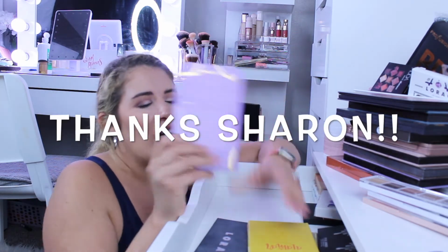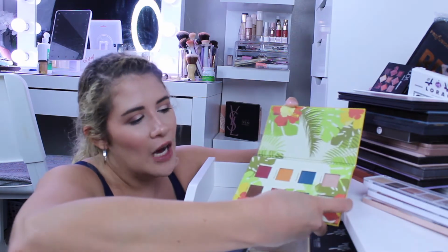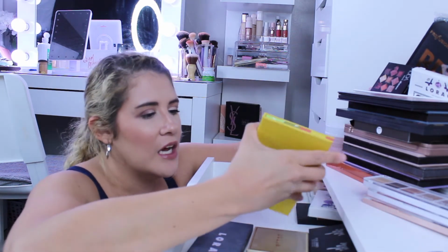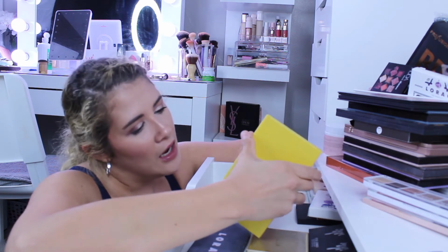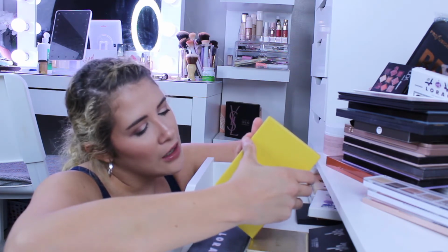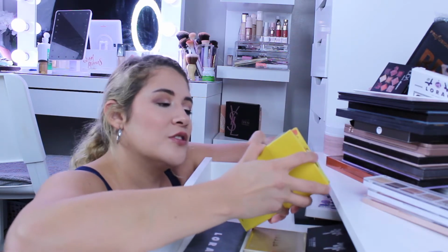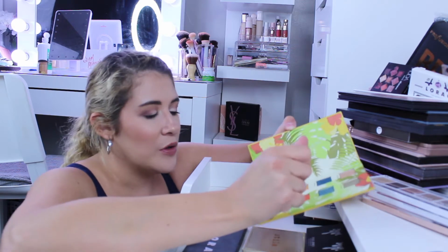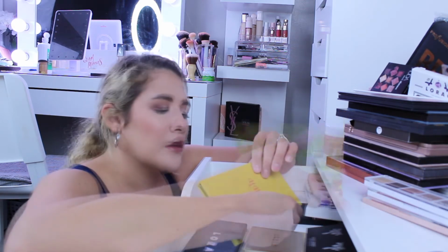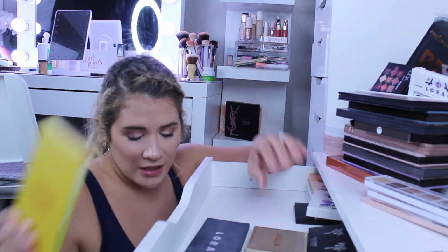Love you. But yeah, so I'm definitely keeping this one for sure, and then obviously the other Alamar Cosmetics eyeshadow palette that I have, which is this one, and I believe this is in Reina del Caribe? I don't know how to pronounce that right. I am pretty okay at Spanish, but I don't know why I can't read today. So Reina del Caribe, I think that's how you say that. So anyways, that is that.